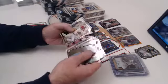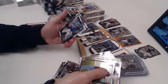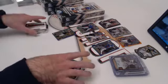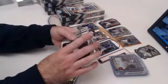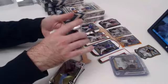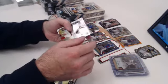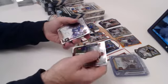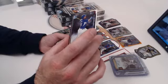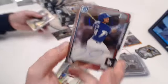Giolito, tall boy. Devon Travis, die cut. Any colors? Orange. Take an orange auto. Let's get a... Who do we want? I don't know. Damn it. That's always not the color. Dodgers, you're on. Julian Leon. The other Dodger.